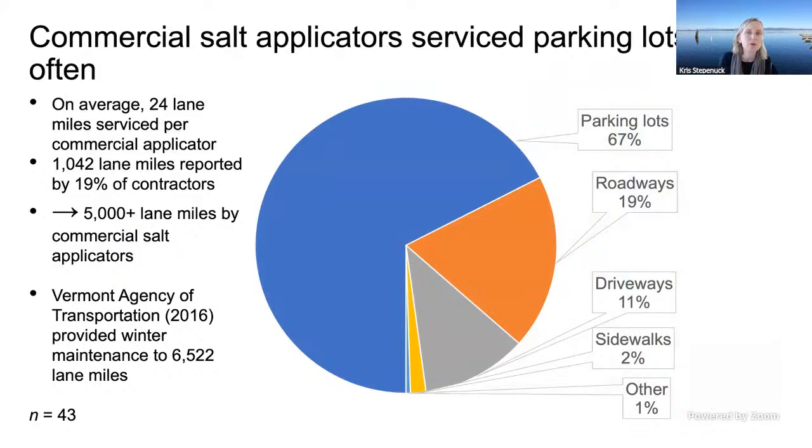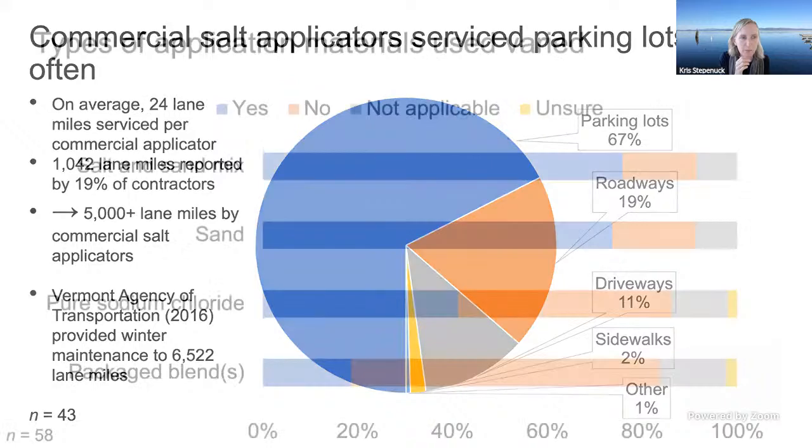What I can tell you is that the primary place these people are servicing is parking lots. We normalized across that, so it's about 24 lane miles per commercial applicator. Overall, we estimate the commercial applicators are servicing about 5,000 lane miles, which is a little bit less than what the Vermont Agency of Transportation is servicing themselves. So, comparing state to private contractors or commercial salt applicators.